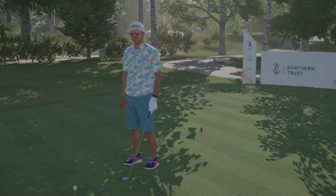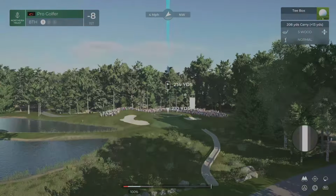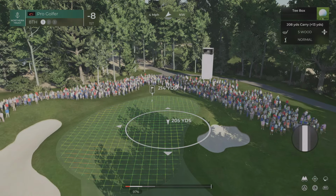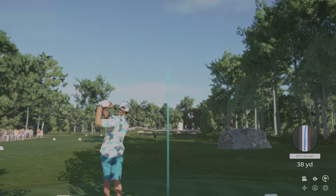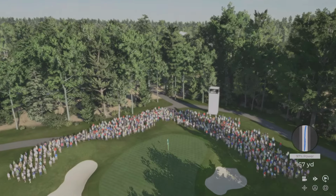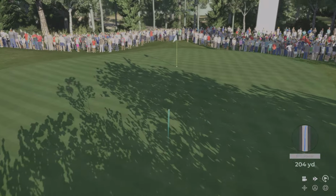We find ourselves on a par 3 here. Par 3 measures 213 yards and a diabolical green, to say the least. The left-hand side sits much higher than the right-hand side, and the green is usually very firm. A tough ask.